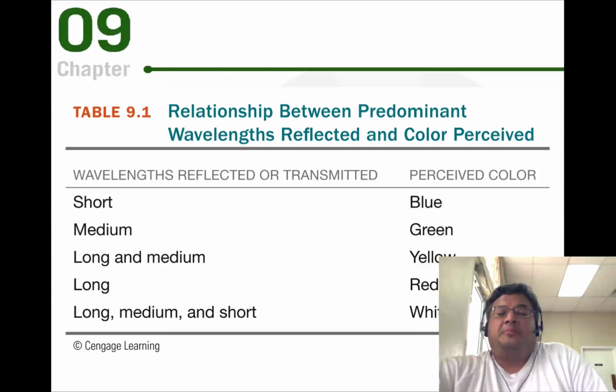Make sure you commit this chart to memory. It's going to be very helpful to you to understand the relationship between the physics of the light, the wavelengths of the light, and the psychology of what it is that we perceive.